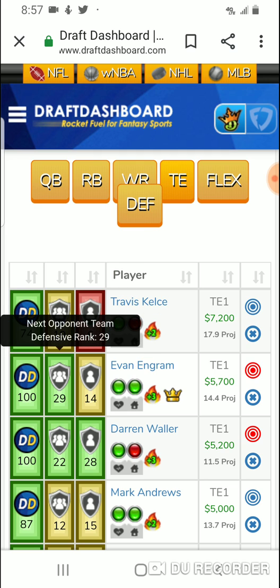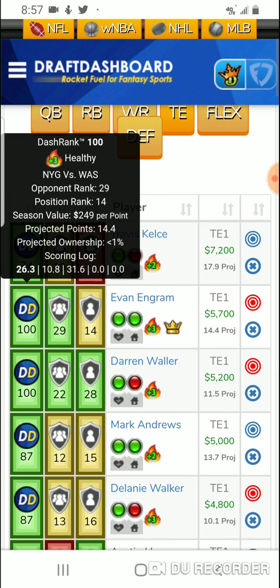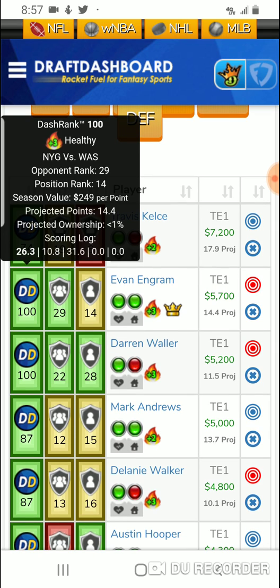Against Washington. Washington is 14th against tight ends, so that's not horrible. But that's factoring in Trey Burton ownership, who is just non-existent from last week. I like Evan Engram. He's basically their top receiver. I mean, you can say he doesn't play receiver, but he is the dude that gets the ball thrown to him. Now that Saquon Barkley is out for 4 to 8 weeks, I don't know how much of the Wayne Gallman show we'll see.